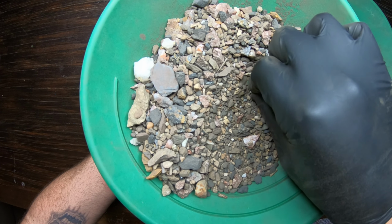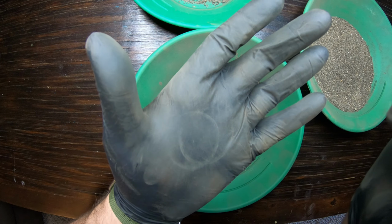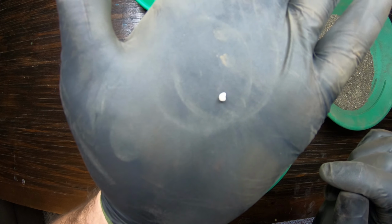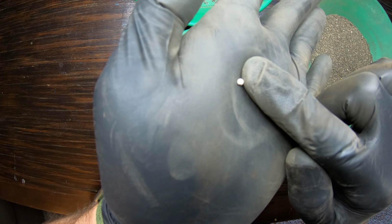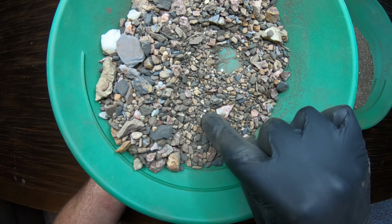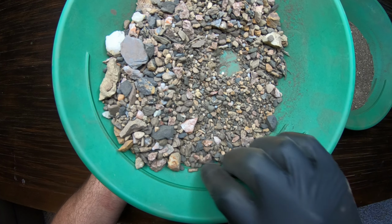I'm gonna hold it in my hand. Look at that. I don't know if it's a fossil. Whoa, but it's definitely a little snail shell. See that? There's a couple of them in here. I see another snail shell right there, right there. I haven't seen any gold yet, though.